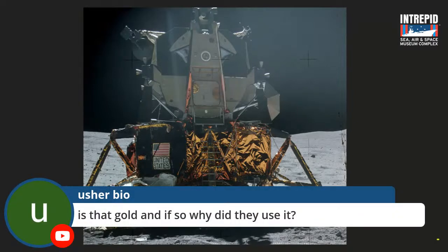Oh, Usher asks, is that gold? And if so, why did they use it? Yes. So they tend to use gold, especially on the plates of the coverings of the visors that the astronauts wear when they're up on the moon, specifically to protect them and shield them from solar radiation and the solar rays. Our atmosphere does a really good job of protecting us from that. But when you're in outer space, you're vulnerable to that. So using gold is a good way to protect your astronauts and your equipment up in outer space as well.